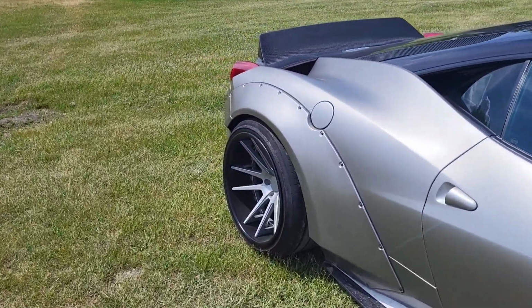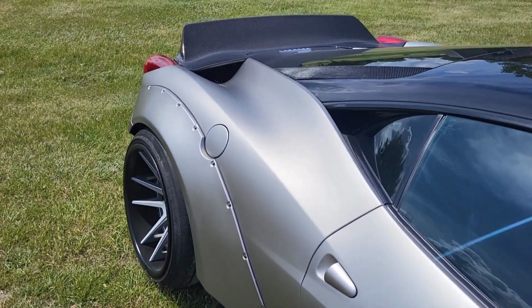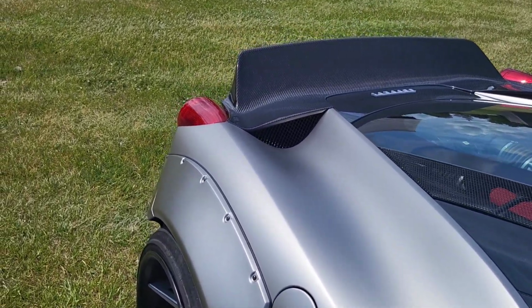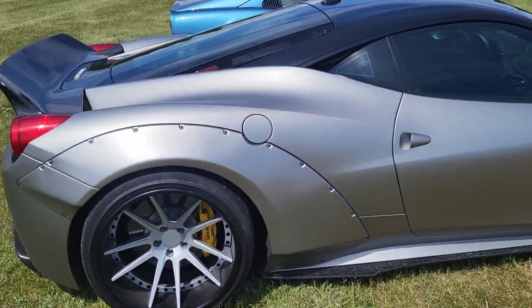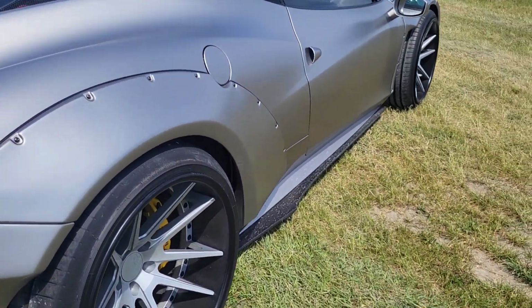Liberty Walk killed it, especially from this angle where you can kind of see where it comes in through the vents at the back with that gigantic wing on it. Beautiful car. Massive lip on the rear wheels too.